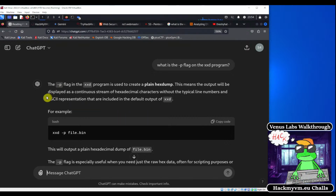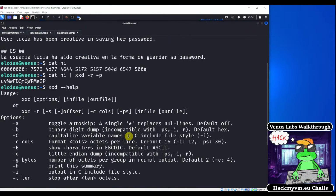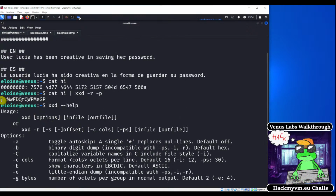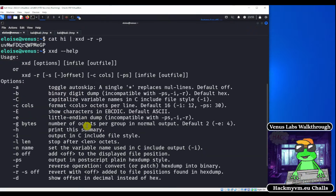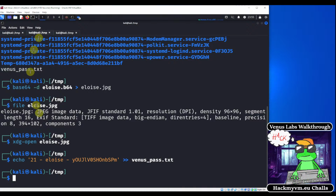Okay, so now we know what the -p is, and now we can copy this password and we can finish the level. Okay. All right, so we're going to echo out this password as the Lucia user.